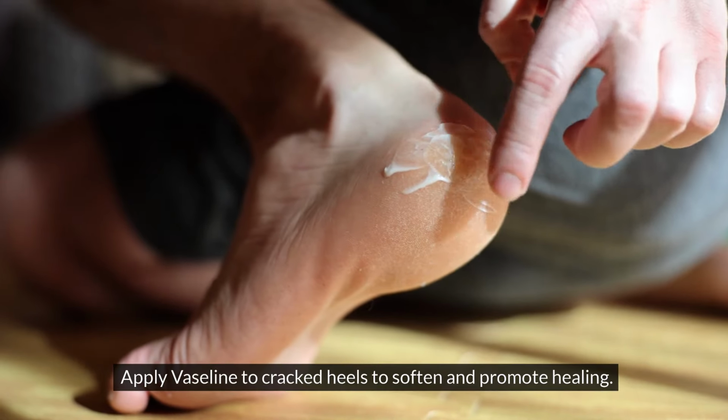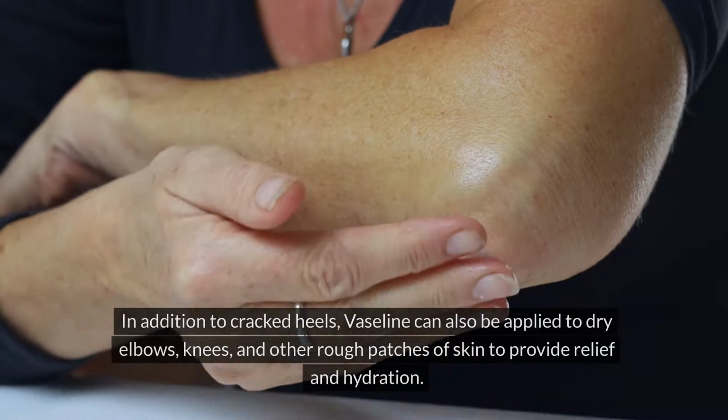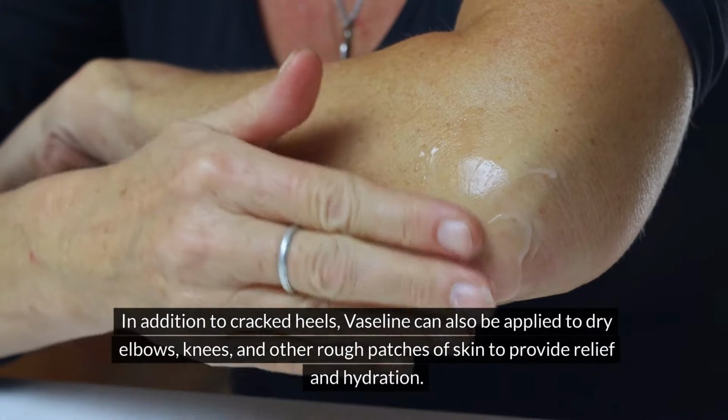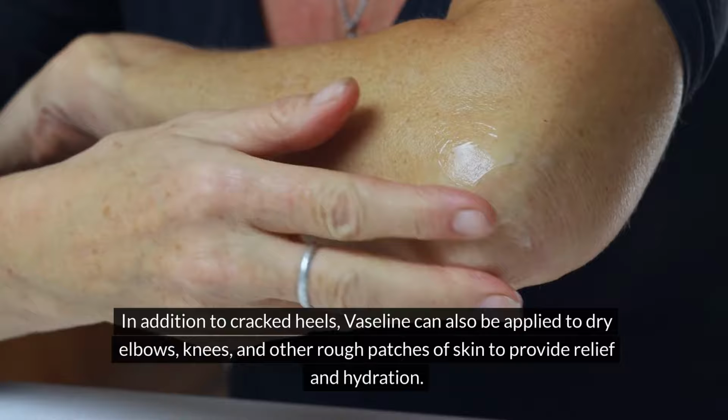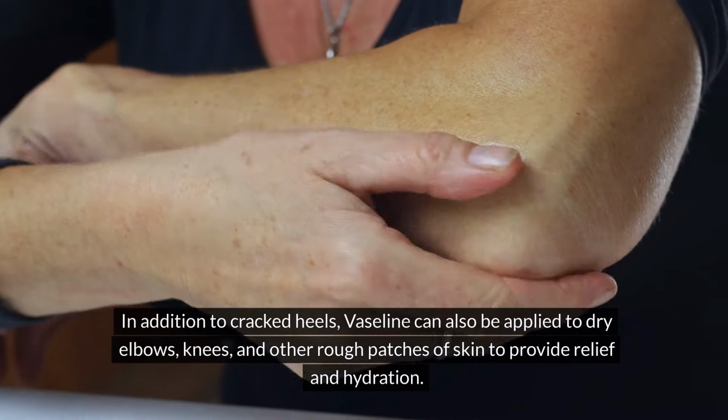Apply Vaseline to cracked heels to soften and promote healing. In addition to cracked heels, Vaseline can also be applied to dry elbows, knees, and other rough patches of skin to provide relief and hydration.